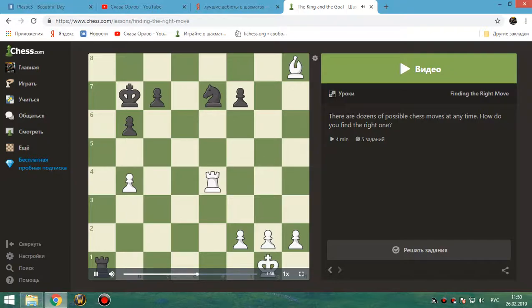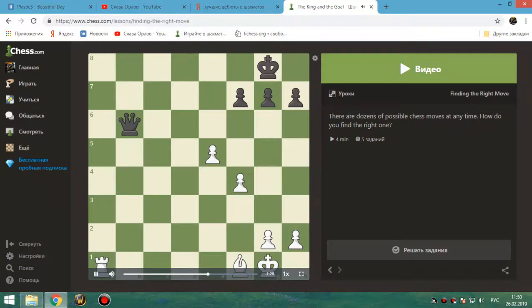If you found the move bishop takes a1, great job. The bishop moves all the way from the other side of the board to come to the rescue, capturing the checking piece. Remember, if you can capture a checking piece, this can often be the best way to get out of check. In this position, what do you think is white's best move?